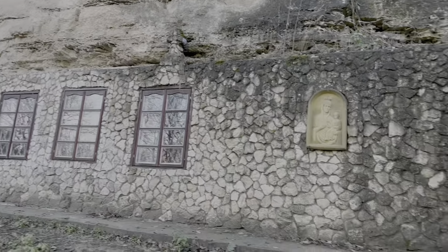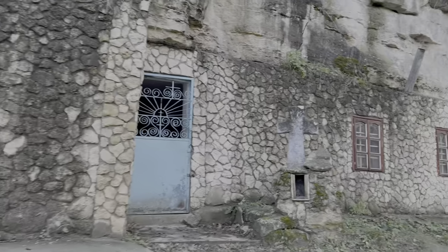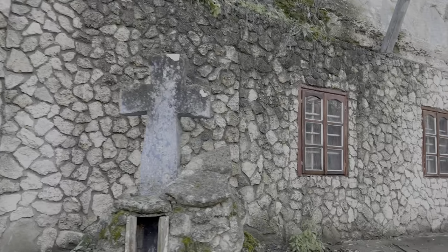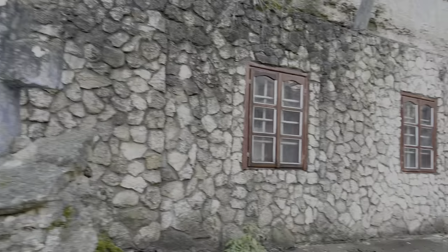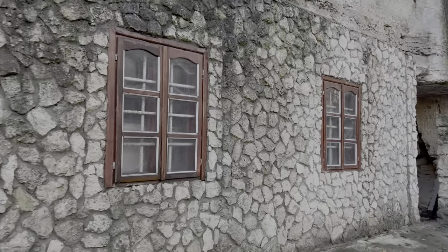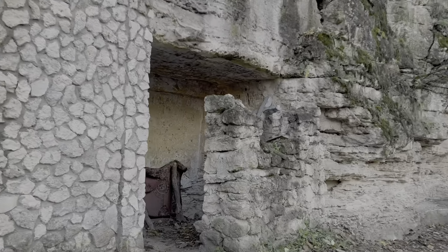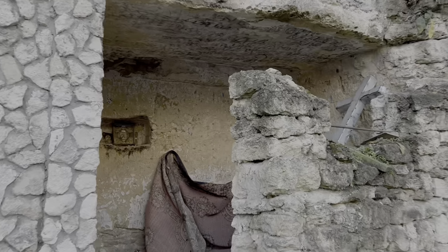This looks like a monastery where somebody is still living. I'm not gonna go very close because I wanna respect the privacy. But it has windows, it has bars so nobody breaks in. Looks like maybe it's being used.